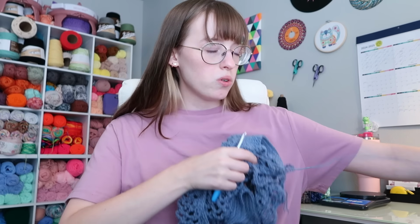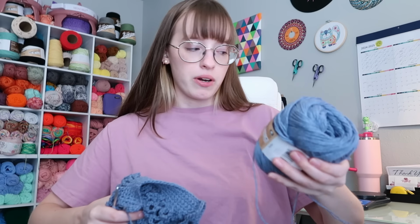All right, I'm actually gonna have to finish this bag on the go because we are traveling to Caesar's sister's birthday party. Let's go. Birthday.